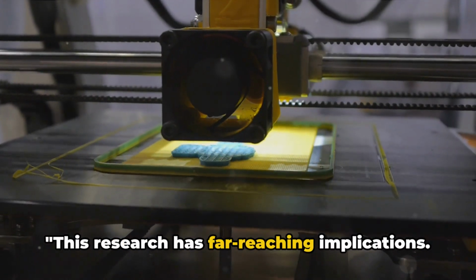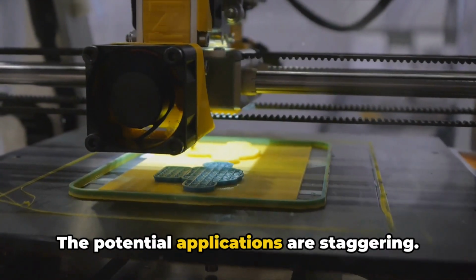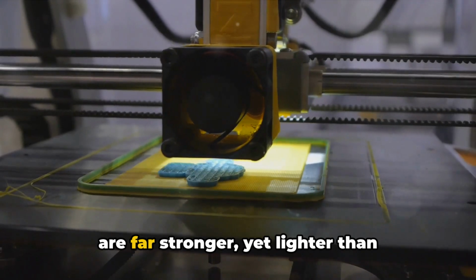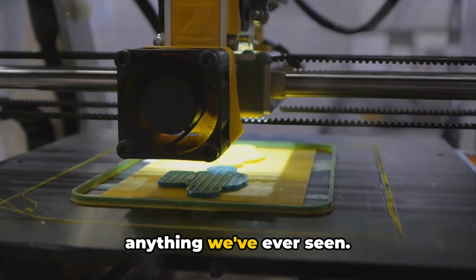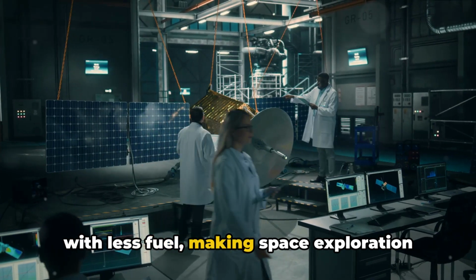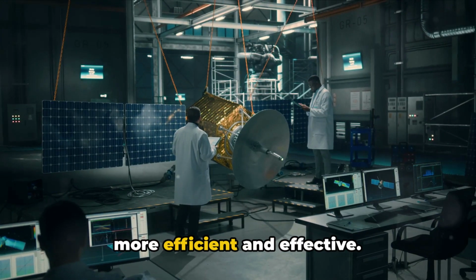This research has far-reaching implications. The potential applications are staggering. Imagine, if you will, spacecrafts that are far stronger, yet lighter than anything we've ever seen. We could reach farther into the cosmos with less fuel, making space exploration more efficient and effective.